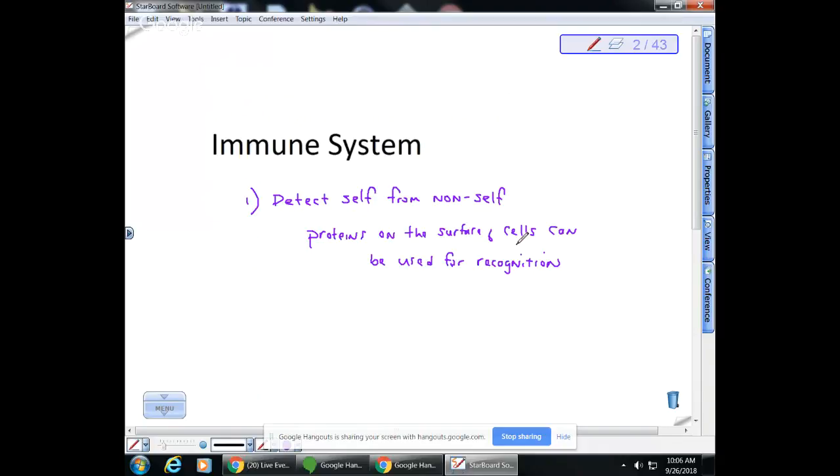And so those proteins are actually referred to as antigens. So proteins are called antigens.